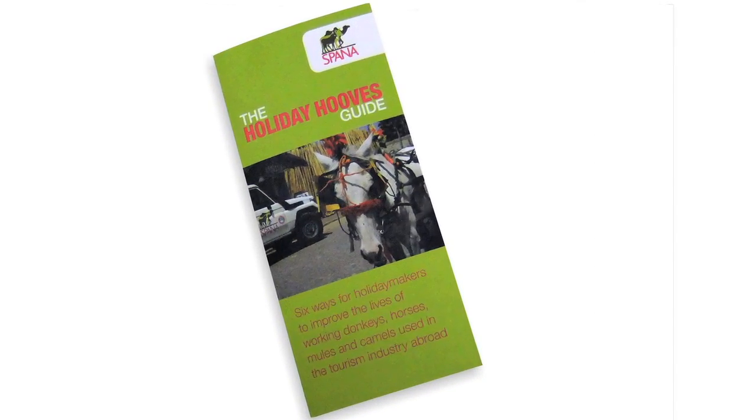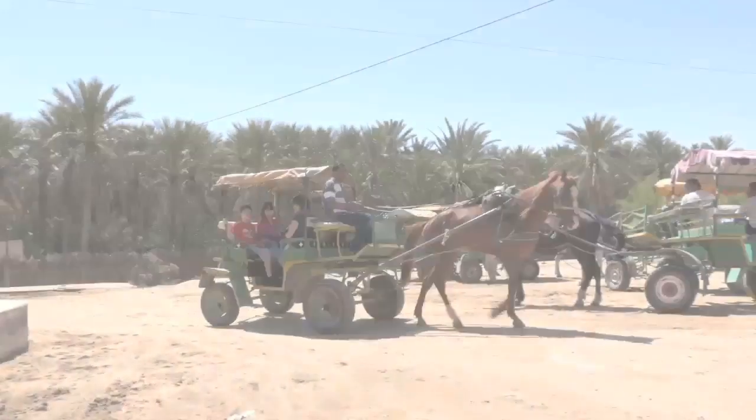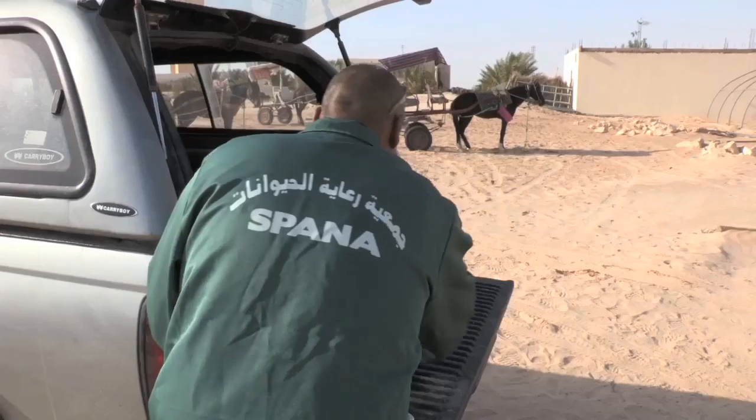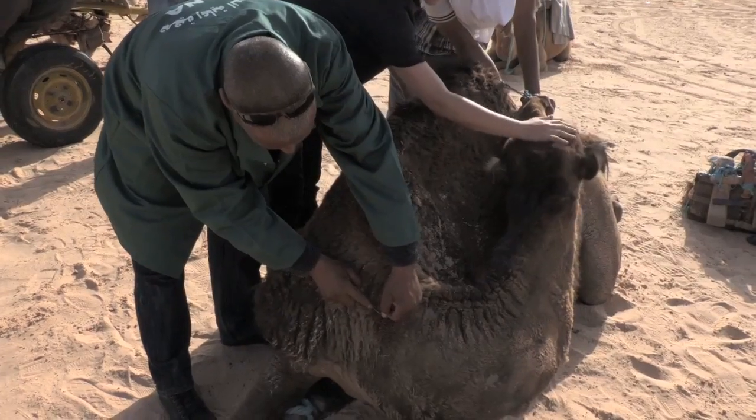SPANA has just launched a new guide called the Holiday Hooves Guide to promote responsible tourism, especially to support those animals that are used in the tourist trade. SPANA receives dozens of complaints every year from tourists reporting their concerns about the mistreatment of animals that they have used on an excursion or a tour overseas. And our teams across Africa and the Middle East provide free veterinary care to support those animals used in the tourist trade, but we felt something else could be done to highlight the plight of those animals to tourists.